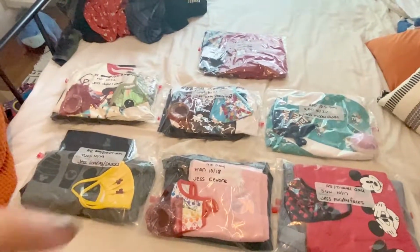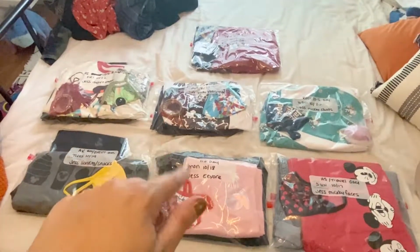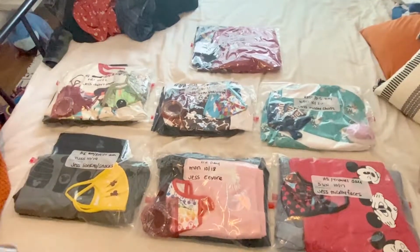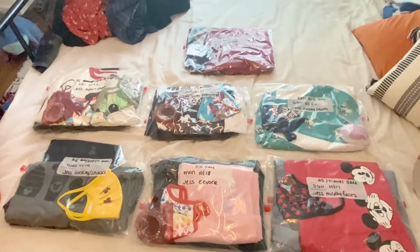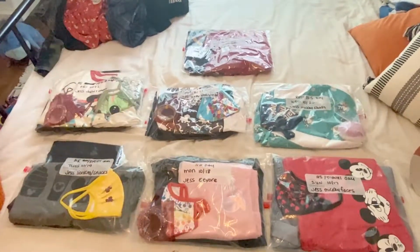I will do my best to try and find the woman that I purchased these bracelet bangles from. They're a little expensive, but they are really, really nice. They're like wraps.